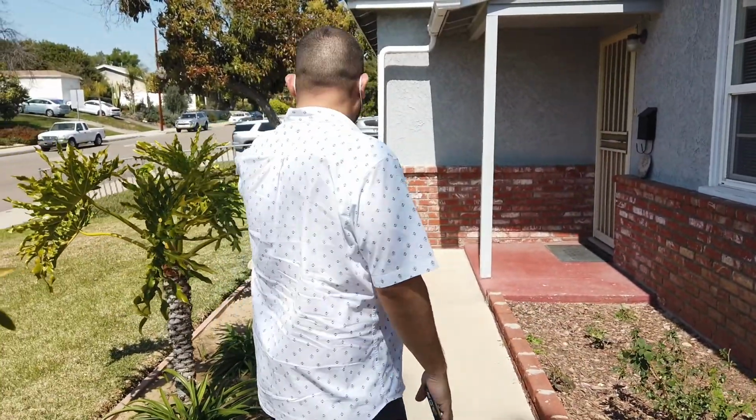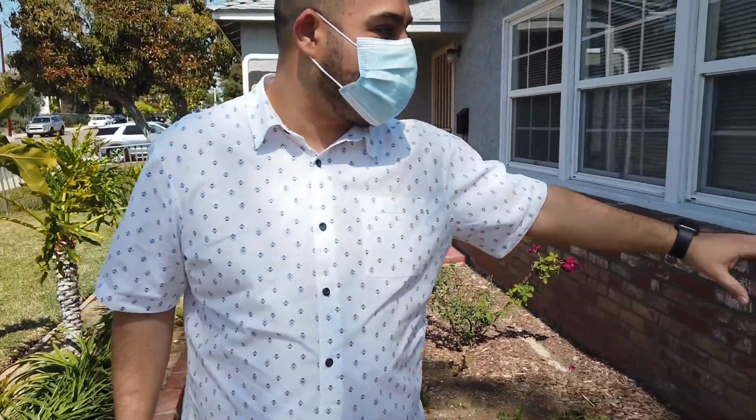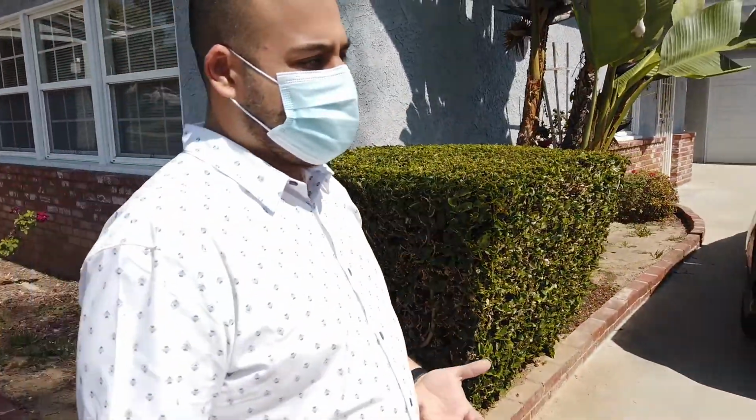I also walk around the whole property and I look for cracks in the foundation or in the stucco, right? Just to let us know essentially how that works, right?